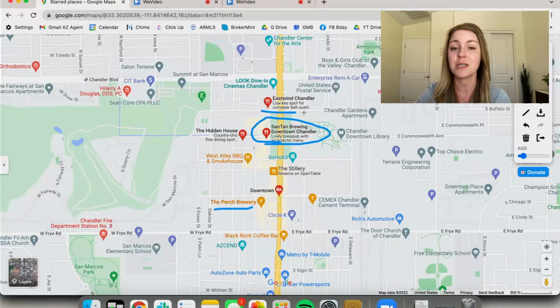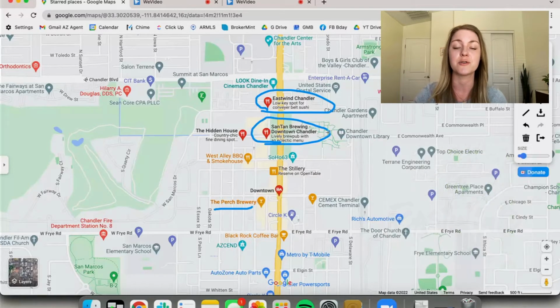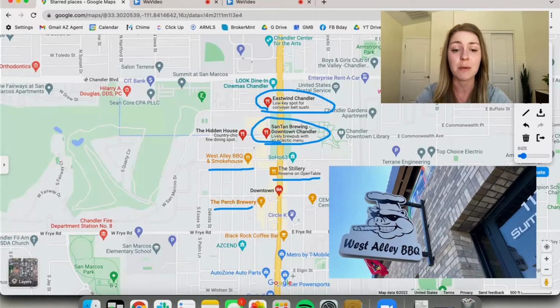If you like sushi, Eastwind is where it's at. You've got to check out Eastwind. They have a location here and in North Phoenix, and it is so stinking good. It is yummy. They've got the distillery, as well. If you're interested in the steakhouse brewery kind of vibe, they've got a barbecue smokehouse. West Alley is really, really yummy.